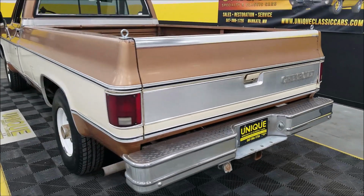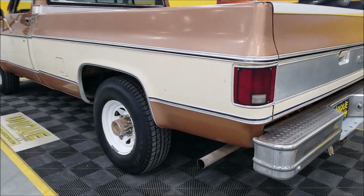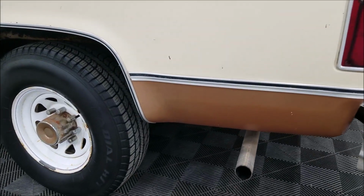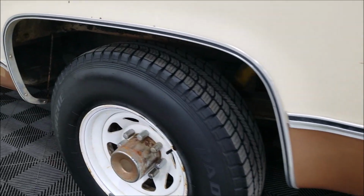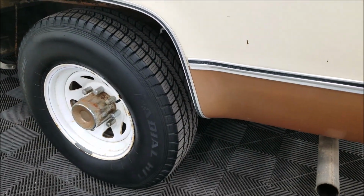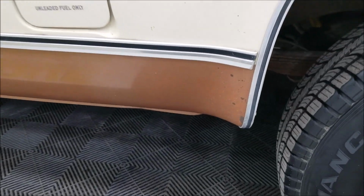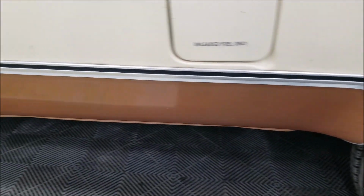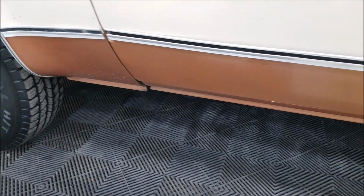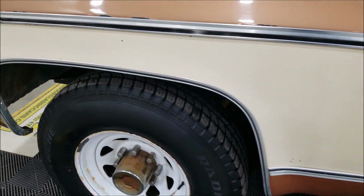Bumpers don't look too bad, front and rear on this one. Take a look at the driver's side over here. Again, let's check out those wheel wells and cab corners. As far as tires, quite a bit of tread left on those, and you'll be able to see those in the still pictures also. Around those wheel wells, again, a few rock chips and what have you back here. Come down again, take a look at this cab corner. Looks good there, and you can see pictures of the bottom of the doors too, so you'll be able to see what I'm talking about.